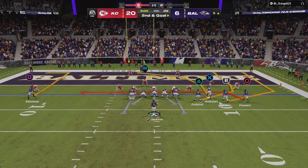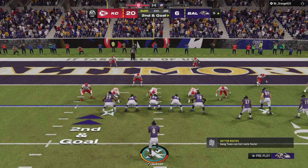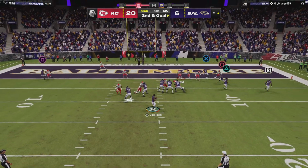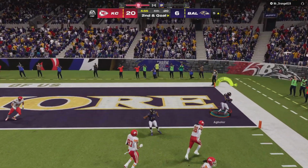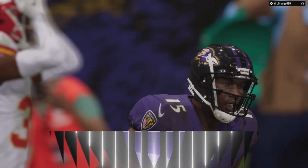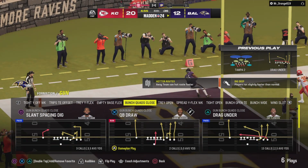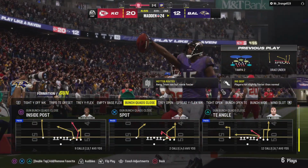A line of scrimmage, once again the 5 as they get ready for 2nd and goal. And now Jackson will look to throw it. Flush to his right. And this is caught. Touchdown, Baltimore. Nelson Aguilar. A 5-yard touchdown. And the Ravens have made it a 1-score game again here in the 4th.